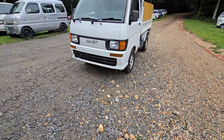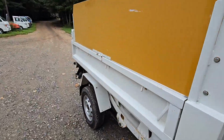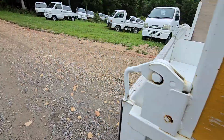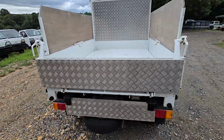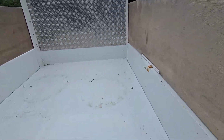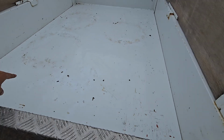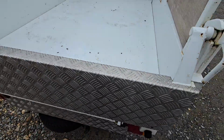Now, next is the dump. I'm going to show you back here, and then lift the bed up. I did have some wheels and tires in here, and I pulled them out. Now this bed has been touched up at some point, but this black here is for my tires actually, so there's some touch-ups in here. I mean, get real close, no rust through whatsoever.